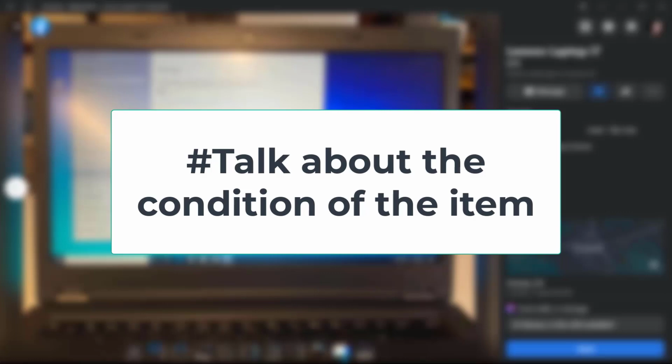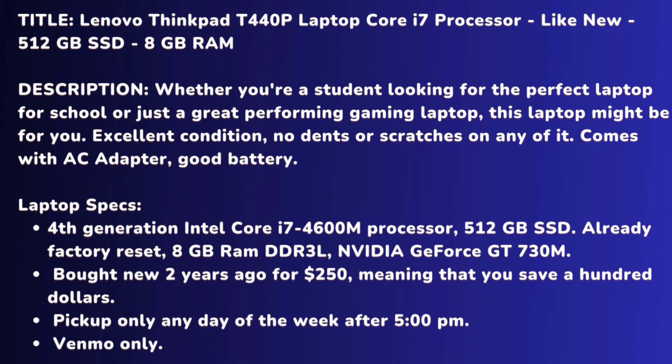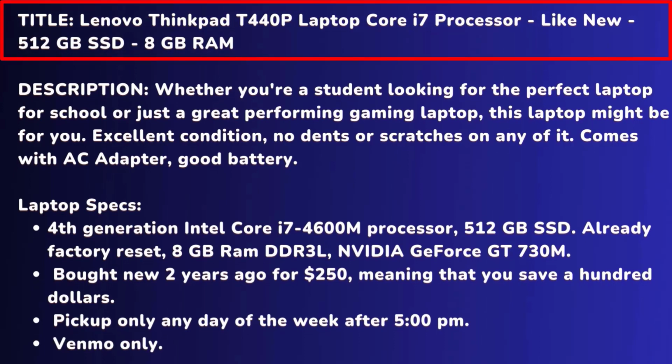So with these considerations in mind, let's go ahead and rewrite this listing to make it much more compelling. For this one, I'm going to title it Lenovo ThinkPad T440p Laptop Core i7 Processor, Like New 512GB SSD, 8GB RAM. Again, you'll notice here that what I'm doing with the title is I'm being as specific as I can and getting as many opportunities to keyword optimize it for the search results.